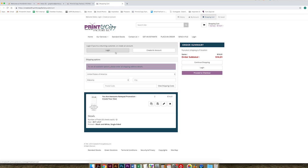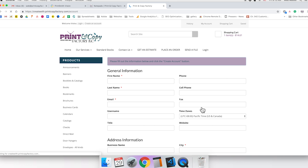We really would like you to create an account and save your login so that we can track this order for you. That's real important. Yeah. And then you can log back in and see how long ago you ordered. You can do reorders. So if you have a company where you want business cards and stuff, this is really a great way to see your own account history.